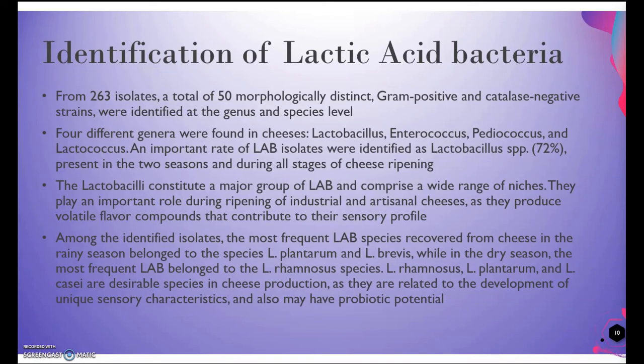Isolation of lactic acid bacteria: from 263 isolates a total of 15 morphologically distinct gram-positive and catalase-negative strains were identified. Four different genera were found in the cheeses: Lactobacillus, Enterococcus, Pediococcus, and Lactococcus. An important rate of LAB isolates were identified as Lactobacillus, 72%, present in the two seasons and during all stages of cheese ripening. The lactobacilli constitute a major group of LAB and comprise a wide range of niches. They play an important role during the ripening of industrial and artisanal cheeses, as they provide volatile flavor compounds that contribute to their sensory profile.